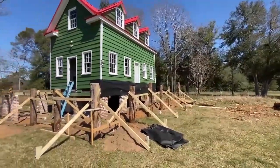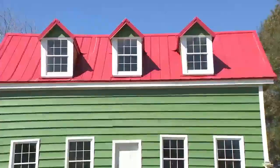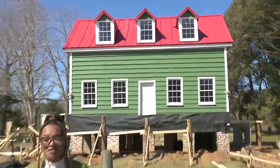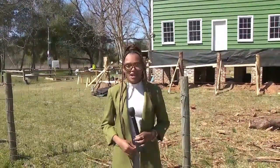Family hopes that visitors who come to their beloved space leave fulfilled from the impact of the Hutchinsons. Now construction of the Hutchinson House is expected to be completed later this year. Reporting on Edisto Island, I'm Sadeja Smalls.